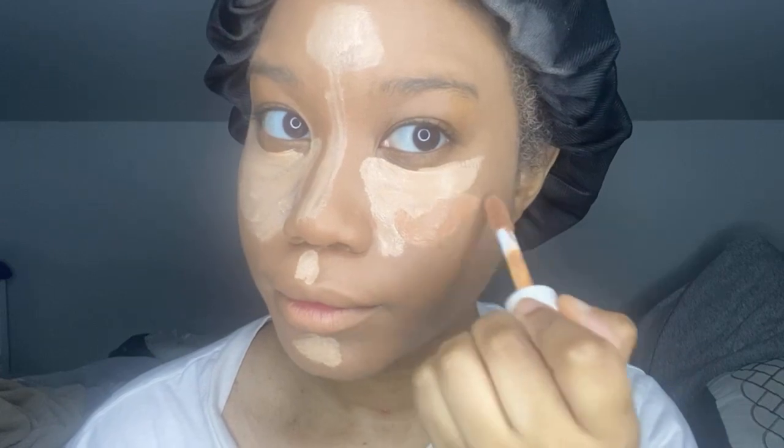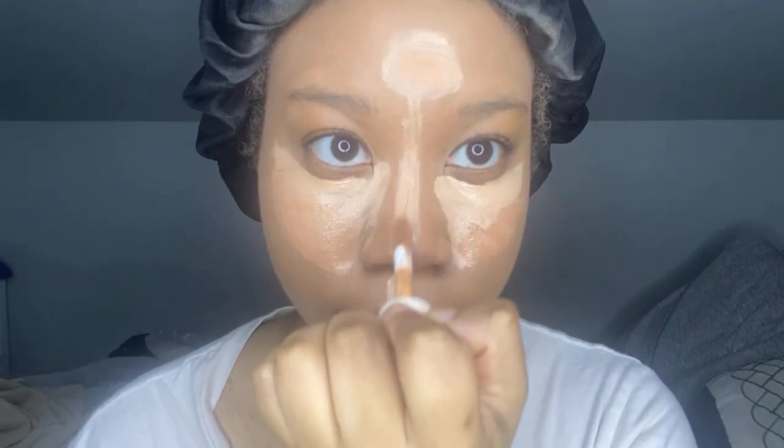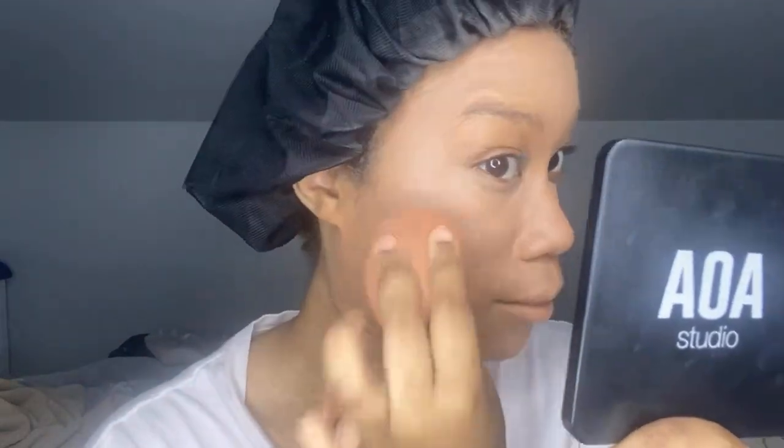I'm using the shade Light Peach, and I mixed it with a little bit of Tan Latte. I really love the finish that it gives. It's hydrating, but it's also a medium to full coverage. You can really build these up. So after I blended out my concealer, as you all can see, I went in with my beauty blender again, and I also used my foundation brush just to blend out the edges.